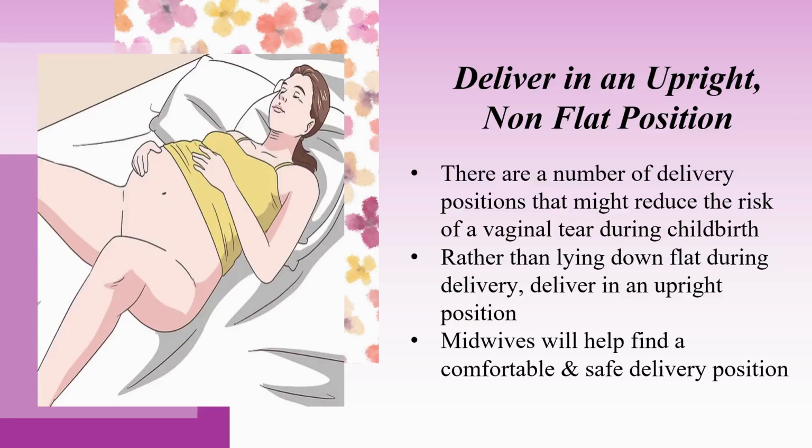and just support the mother where she wants to deliver her baby, but just being conscientious of if she's going to be more flat, gravity is going to put more pressure on the base of the perineum versus more upright. You're going to have equal amounts of stretching on that perineum tissue with those upright positions.